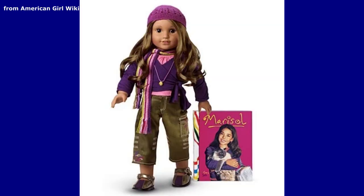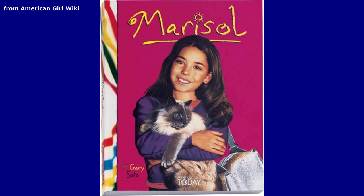In 2005, Marisol Luna was released as the Girl of the Year. She was a Latina from Chicago who moves into a suburb in her books. There was a passage in her book where her parents told her that her Pilsen neighborhood was dangerous and that there was no place for her to play.